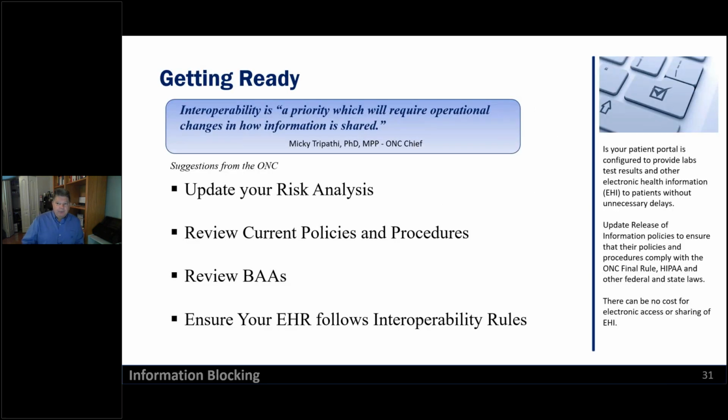Okay, so getting ready. Well, Mickey Tripathi, he is the ONC chief. They just had their annual conference. It was a virtual conference this Monday and Tuesday. So we, of course, attended that. And the most meaningful and memorable thing that I had from him was that interoperability is a priority, which will require operational changes in how information is shared. So basically, he was talking about how this is really going to be, at least for all the HHS health agencies, a priority.